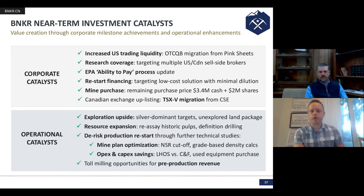If and when we're able to resolve the EPA liability, we plan to immediately purchase the mine. Again, we don't currently own the mine. It's a bit of a formality in order to purchase it because the terms are predetermined. It's about $3.4 million of cash and 2 million of shares. We would expect that to follow shortly after resolving the EPA process.